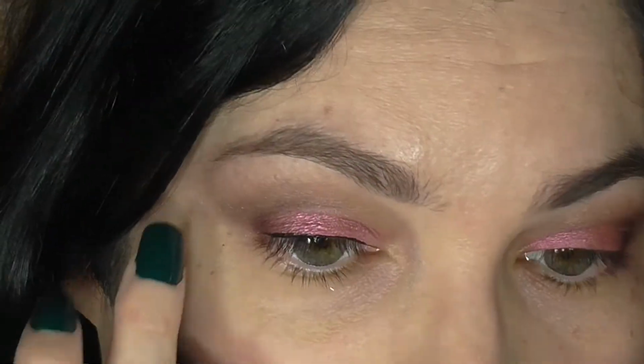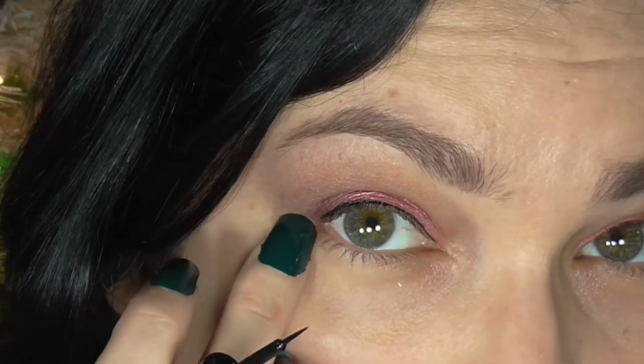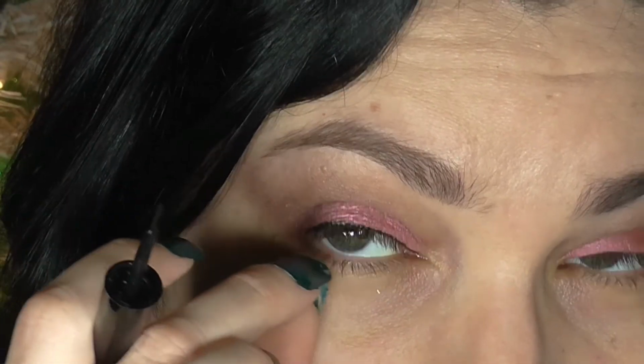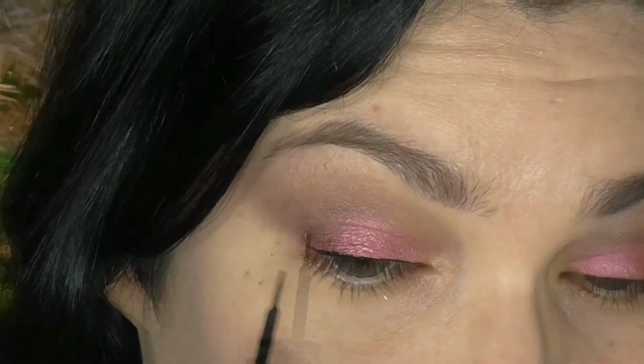I'm going to go ahead and make a winged liner, so I'm just going to go up at an angle and connect to this very outside point of my eye, and then just thicken up the line as it connects here with the regular part of my eyelid.